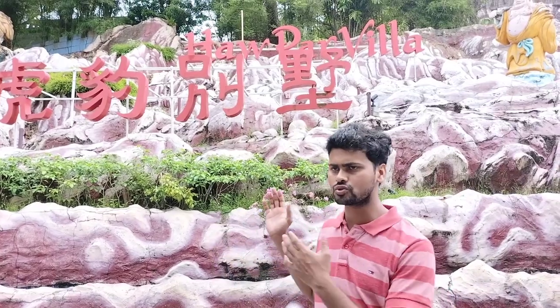So right now I have come to Singapore, to one of the cultural tourist places. Its name is Haw Par Villa, which is especially about Chinese culture and tradition. I will let you know after visiting inside, because right now I am standing in front of the Haw Par Villa, which is showing over here.